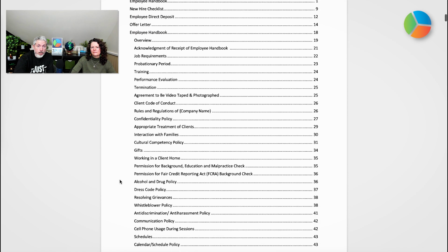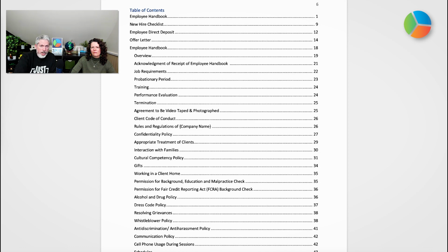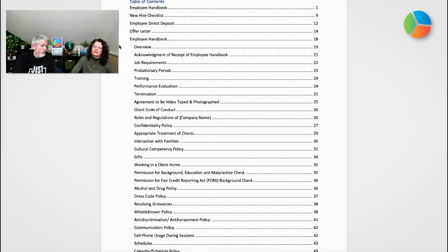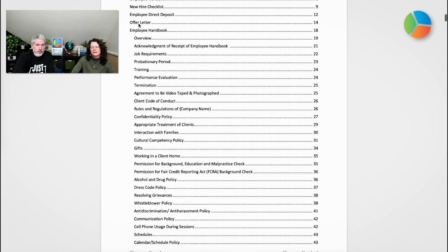So this is our table of contents. Very similar to the client handbook, if you watched that one. We have our new hire checklist. We have our direct deposit form. I get many questions on that one, like, well, I don't do direct deposit yet. Well, that's okay. Just remove it. Don't use it. We can go into our offer letter. That works for both salary and hourly employees.